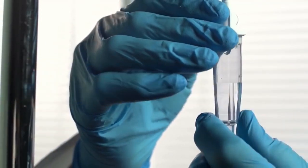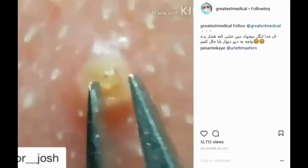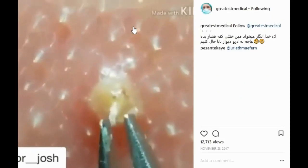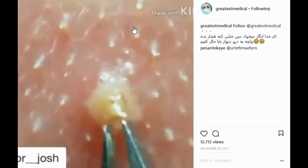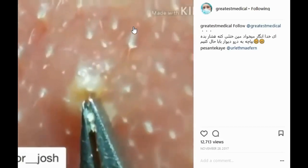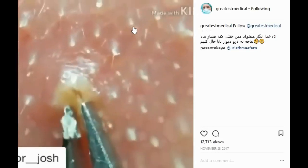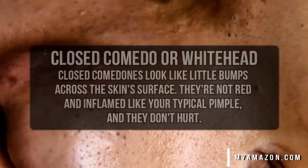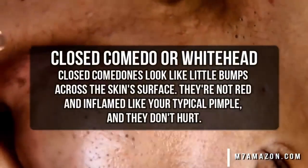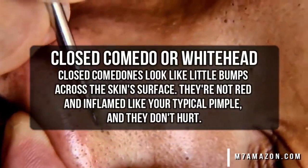Watson's about to play Medical Jeopardy, where he diagnoses medical conditions after seeing a few seconds of a clip. Watson, can you identify this? At a glance, it just looks like a whitehead, but it could be an ingrown hair. Can't tell what they're pulling out of there yet. All right, we're going to go with a pimple, whitehead, or closed comedone. Nice. And play along at home with Watson to see how you do.